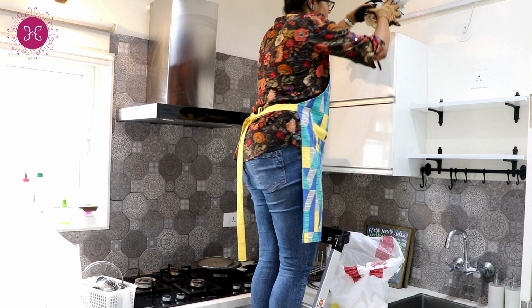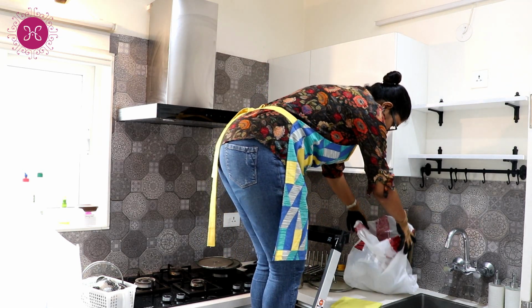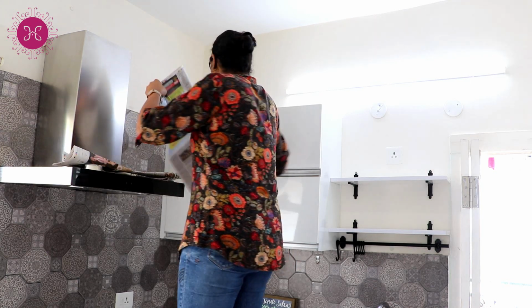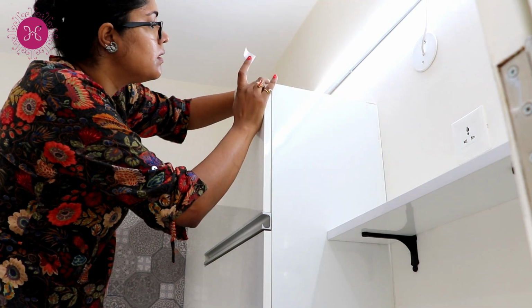It is always a better idea to cover them with newspaper so that you can take them out easily and put a new one. I also put sellotape or masking tape to keep them intact in their places.